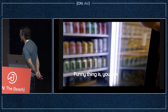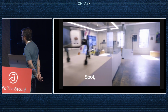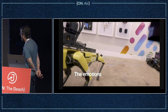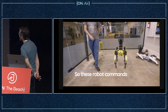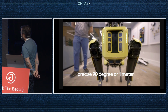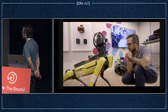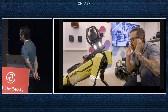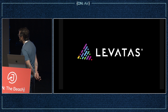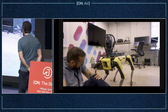Funny thing is, you ask Spot what's his name, and the answer is, I'm OpenAI. That is just messed up. Spot, are you standing up? Yes or no? I love the expressions. That's what I was looking for, the yes or no thing. The emotions are great. The wiggly. Yeah. So these robot commands are based on its internal localization. So it's always going to be a very precise 90 degree for 1 meter depth, right? Yeah. Please provide a question or a context for me to answer. You're crowding my space. Spot, what word? No, that's how it works. How many thermal missions in your next greeting? That'll be in your bloopers.